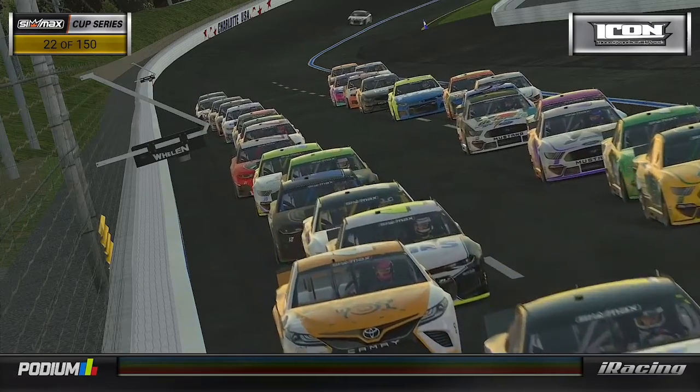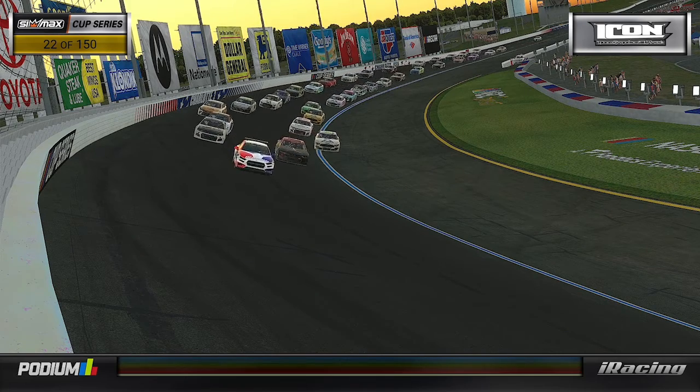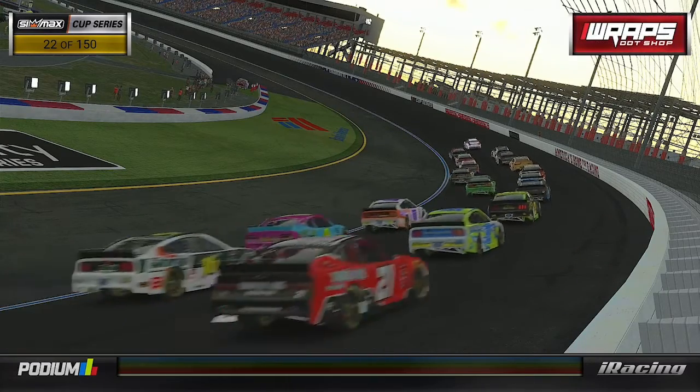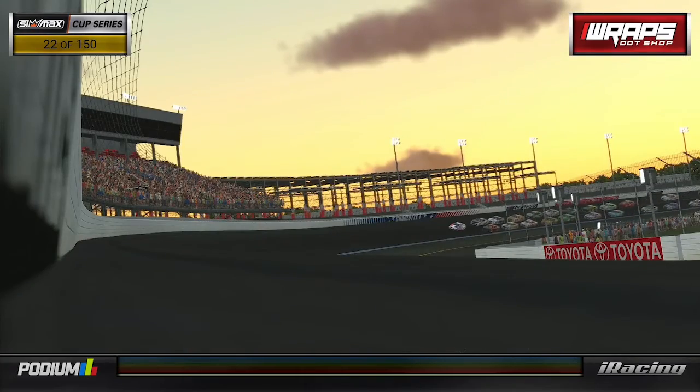Only 4 extra sets on pit road for all of these drivers here in the Simmax Cup Series powered by MPI. Also a 75% fuel capacity. Not necessarily surprised though still that no one's going to need fuel on just this 40-lap stint. So ready to get back to action here in this Simmax 300 from Charlotte Motor Speedway.